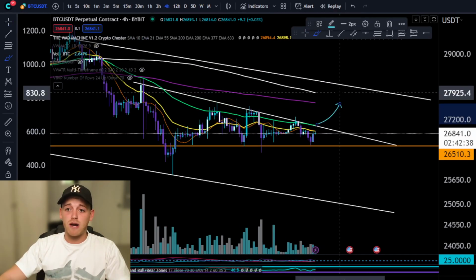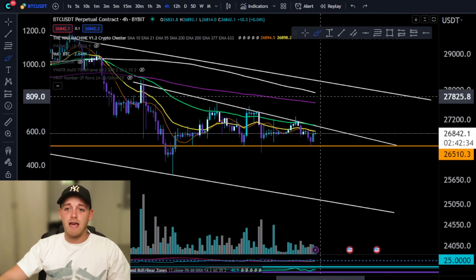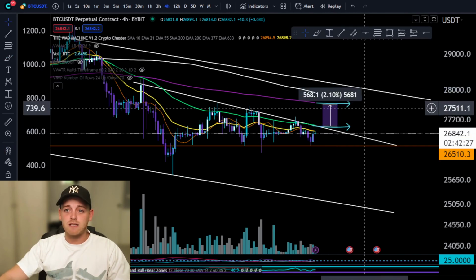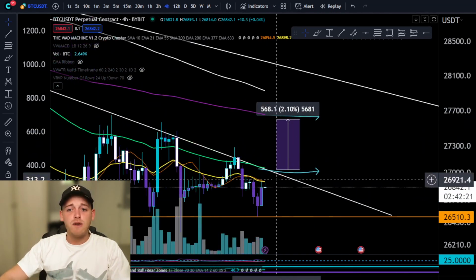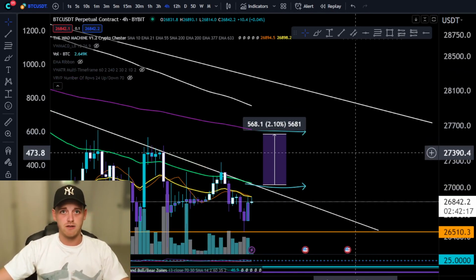Now, if we do break it to the upside, there's a lovely move between the 55 EMA and the 200 EMA just coming through from here, and that is going to be worth, in terms of percentages, definitely want to be looking out for there because it is going to be a breakout of this trend line to the downside as well, which is obviously downward sloping resistance line. If we do break that to the upside, there is going to be around a 2% move for Bitcoin that we could be capitalizing on.